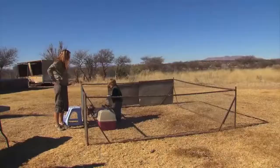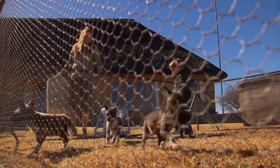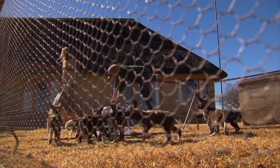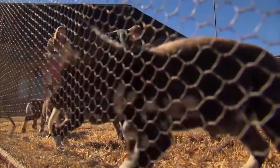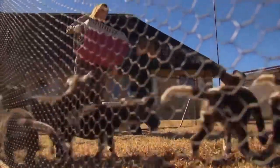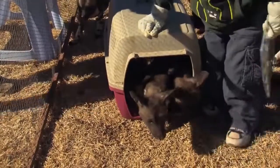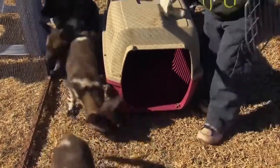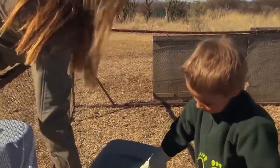With all 14 puppies safely back in the enclosure, it's time to start the scientific part of the day. This is the first time such a complete wild dog litter can be monitored closely in a controlled environment. Each pup needs to be weighed and the data recorded. In this way, information is gathered on how other wild dog pups probably develop and grow in the wild. This sort of information is incredibly valuable for future conservation efforts.